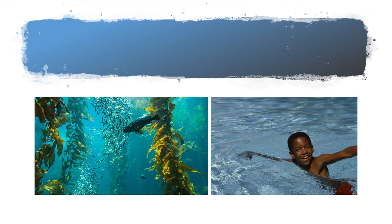Now let's get into our passage. What are we going to read about today? Look at the pictures. Can you make a guess? Can you make a prediction? What do you think we are going to read about today? Okay, let's see if you're right. The name of our passage for today is I Can Swim. Can you swim? Okay, let's get into the passage.